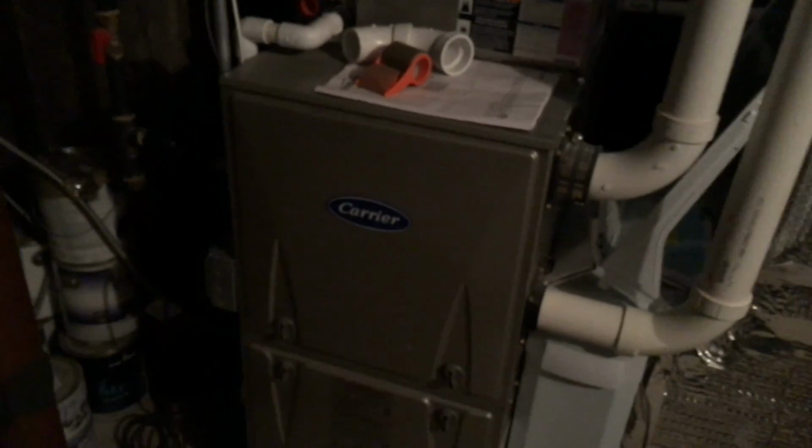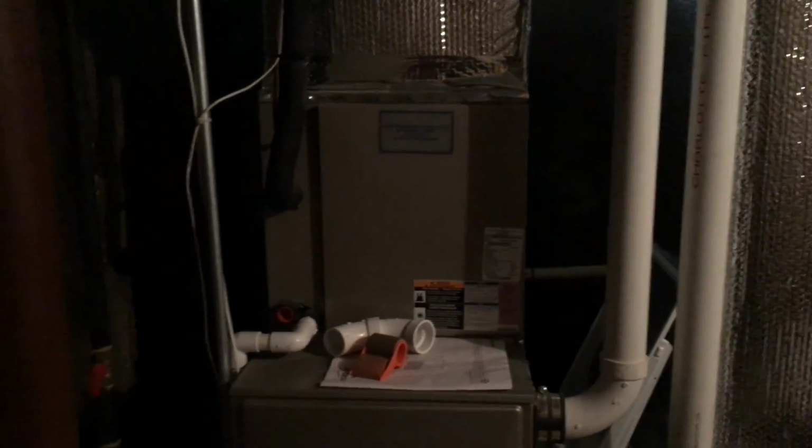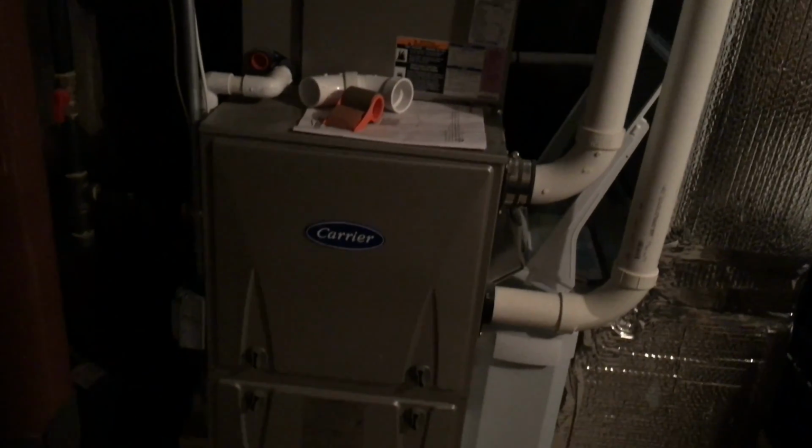Now, you have the air coming out of your vents that are upstairs, whether it's on the first or second story, which, by the way, this system controls my room, which is a little offshoot of the first floor. Like, I'm in the finished basement, right? So I have a little bit of heat coming into my room, a little bit of air conditioning. This is heating and air conditioning, by the way, not just heat.